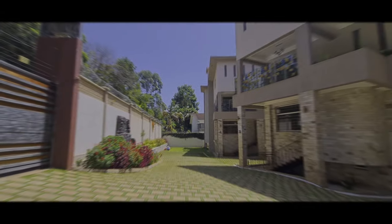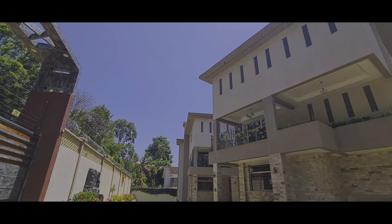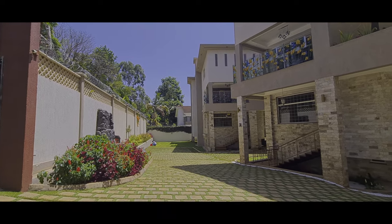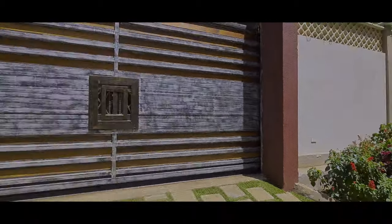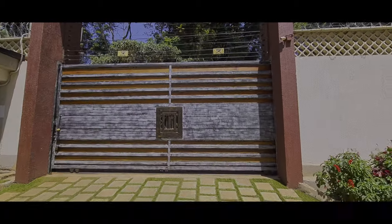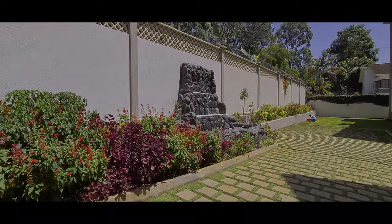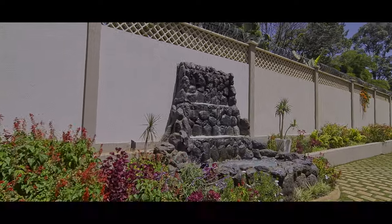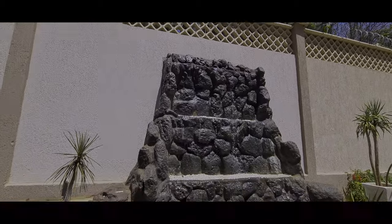So these are the townhouses. There are 5 units. Yeah, so we're going to see that 5-bedroom. So there is a parking area. This is the entrance. There is a waterfall. This is the waterfall. Look at that.